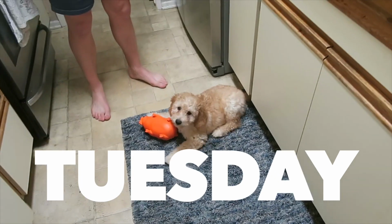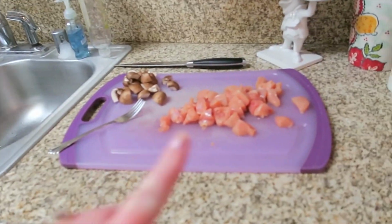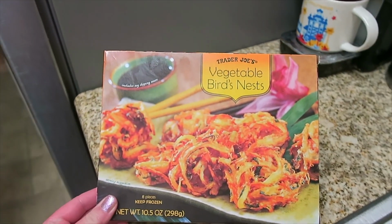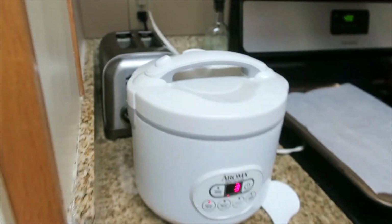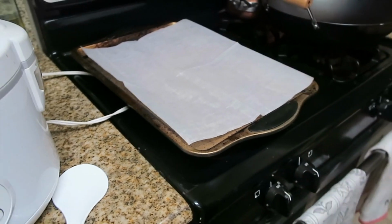Hello, Ludi. All right, for tonight's dinner, we're having Stir Friday. It's not Friday though. Stir Tuesday. It's Tuesday. So we have the chicken cut up, mushrooms cut up. We also do like to add these vegetable nests from Trader Joe's. They're delightful, and I like the sauce to put on top. Got the rice going. Oh, almost done. I like it to sit 10 minutes though after. We gotta put those in right now.